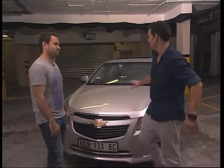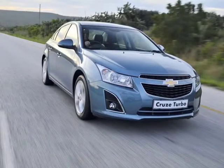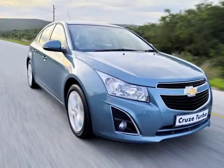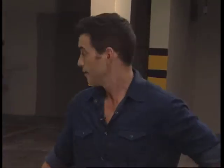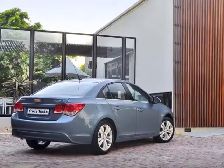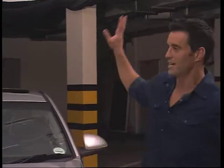Okay, break it down for me in numbers. What is going on in this little piece? Okay, 1.4 turbo, as I mentioned, 103 kilowatts, 200 newton meters, which interestingly is exactly the same power figures, with a bit more torque actually, as its rival, the Toyota Corolla 1.8. Those are very healthy figures, and it means that the car doesn't ever feel sluggish, even though it is quite a big car. And it looks like a slightly bigger car. We'll get into the styling in a moment, but I have to take a look inside.